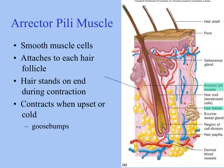The one thing I did not see covered in the crash course videos, which I found odd, and correct me if you did find it in there, is the mention of the erector pili muscle.